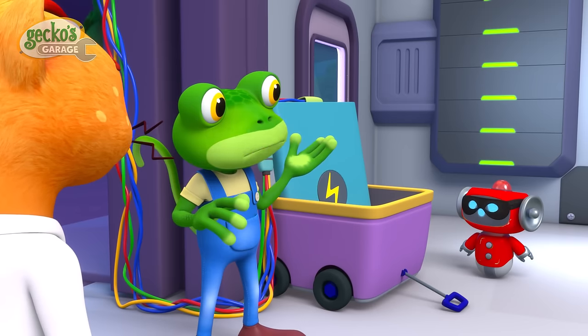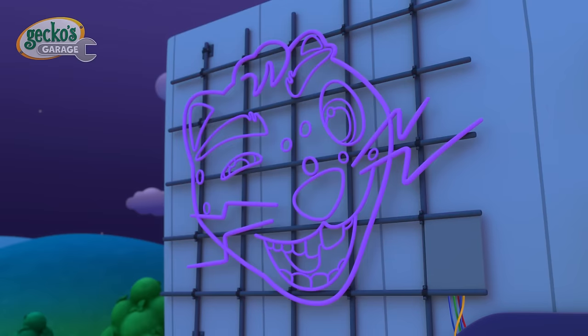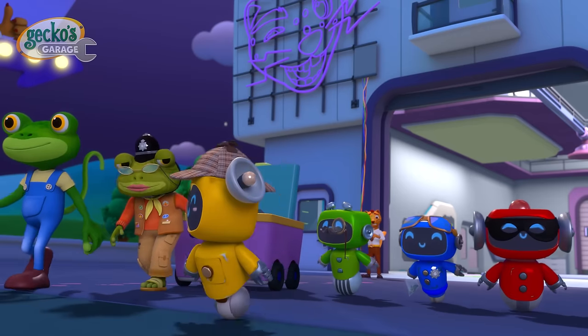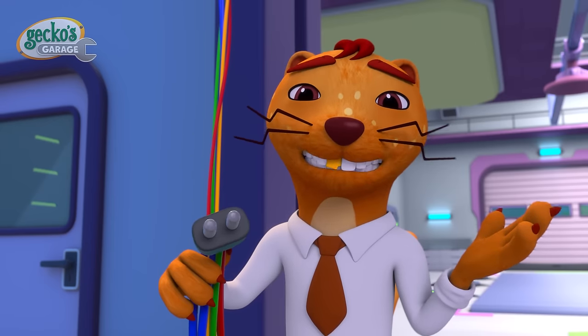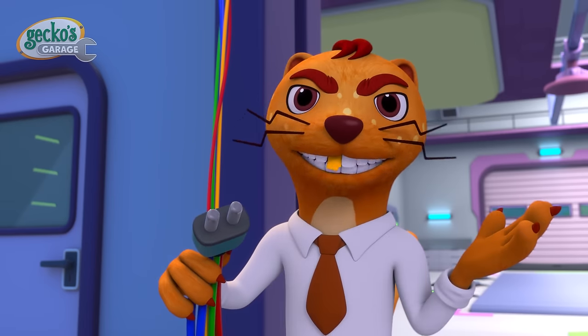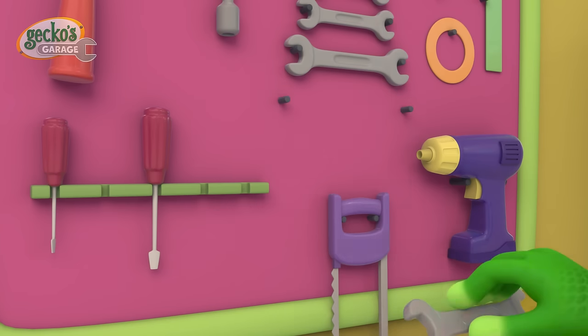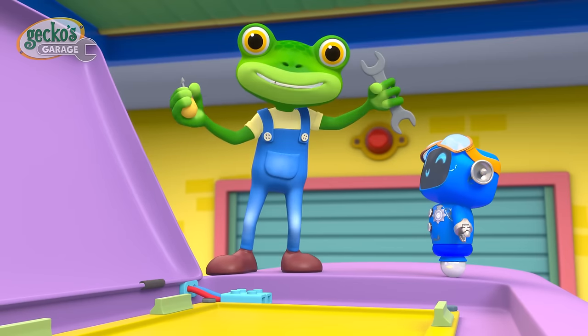But Bobby needs the battery to power his motor. We're taking it back to him. But my lovely lights! The silly wires won't reach the plug. Pick up your tools and say this rhyme. At Gecko's Garage, it's fixing time.